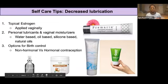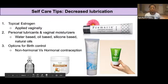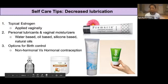Now, it's important to understand, I always encourage my patients to experiment with what lubricant feels right to them. One thing to keep in mind as you choose the personal lubricant that feels right for you is that if you're using a condom as part of your birth control, oil-based lubricants can degrade the condom, so you may want to avoid using things like coconut oil or olive oil if you're using a condom.